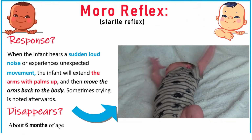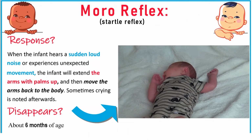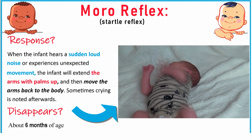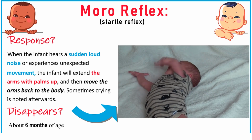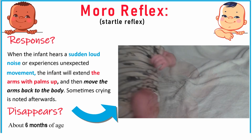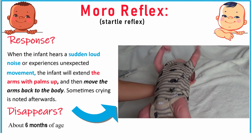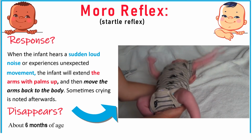Next one is Moro reflex. When the infant hears a sudden loud noise or experiences unexpected movement, the infant will extend the arms with the palms up and then move the arms back to the body. Sometimes this reflex is followed by crying. This reflex will disappear at about 6 months of age.